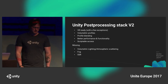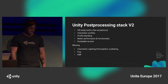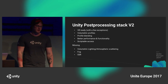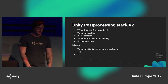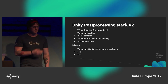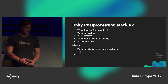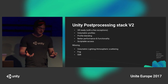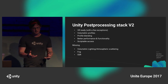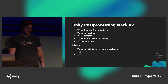So for those of you who don't know, the post-processing stack v2 is out now, and I'd highly recommend switching from version 1 if you are still using it. It comes completely VR-ready and is much, much faster, with a lot more performance increases. It also has volumetric profiles, so you're able to enter a house, for example, and the post-processing will switch out and even blend for you, which, if you've tried the old post-processing, you could not do.